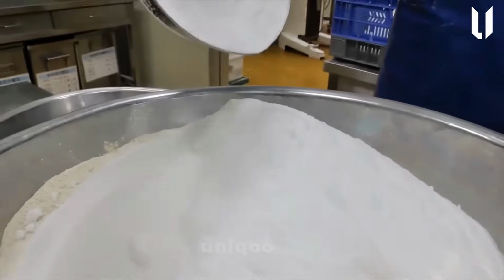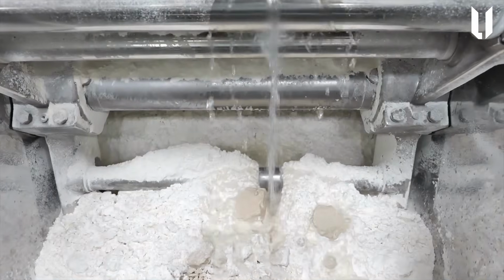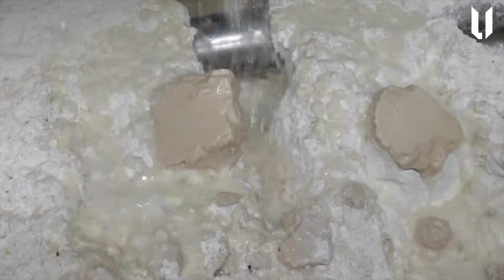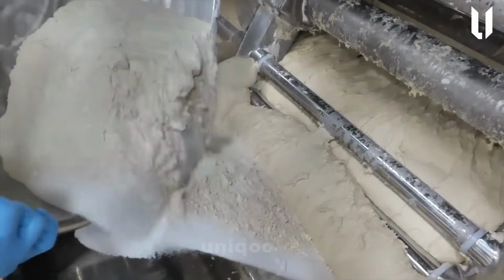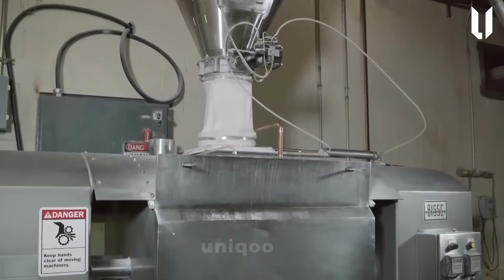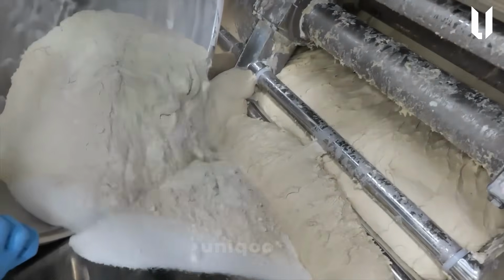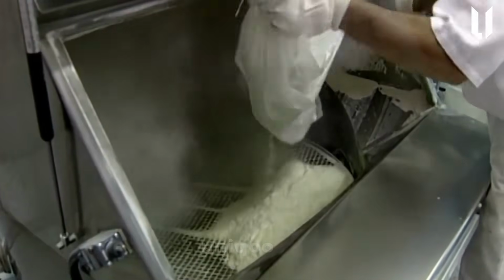Along with flour, yeast is one of the most important ingredients. Yeast is alive, so it must be carefully stored at the right temperature. Computers constantly monitor its condition to ensure it remains active. Other ingredients include oil, vinegar, sugar, salt, water, and small amounts of fat or preservatives. Preservatives are used to extend the bread's shelf life and prevent the growth of bacteria. Ingredients that are needed in very small amounts, such as seeds or nuts, are usually added by hand.